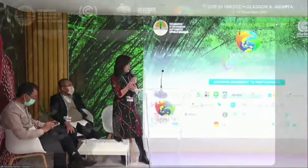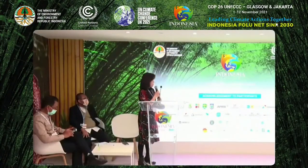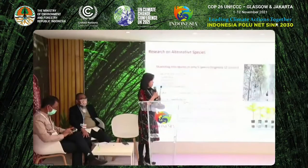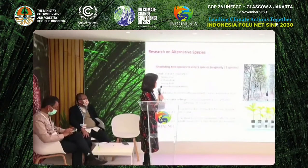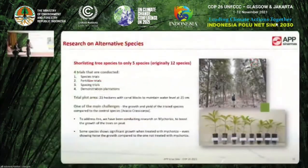So we continue all the research study. Can you go back to the slide? Because we know that there are a lot of challenges to retire, we invite all the scientists to continue the study and come back to us to provide what kind of methodology is suitable for restoration on the peatland. This is also other research where we try to find alternative species, especially a species that will suit peatland, especially at the ground water level.